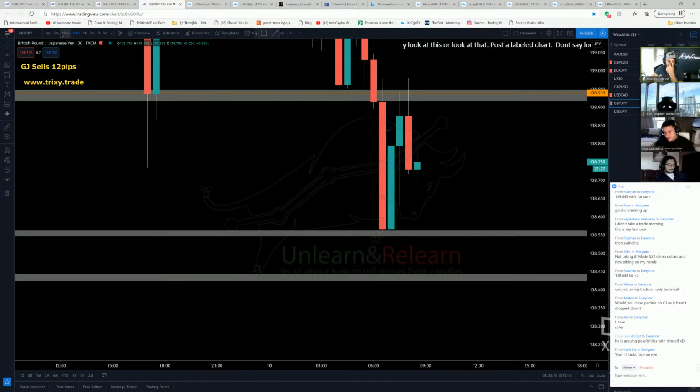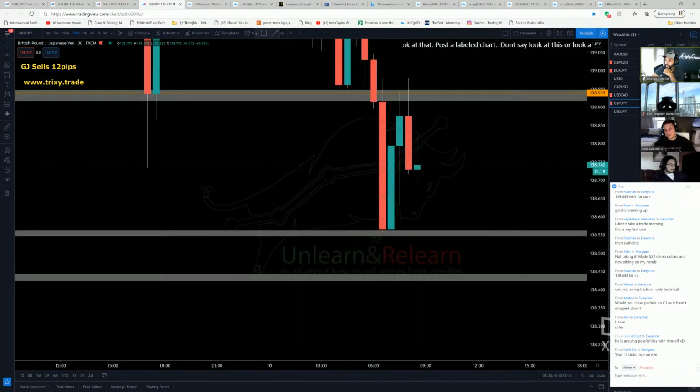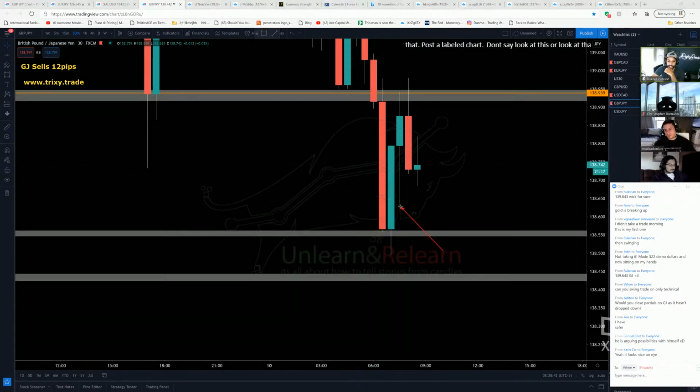GJ 15 minute needs to close bearish or remain a small body. The only problem I have with GJ is this rejection over here. Once price came down, they rejected here. So I'm not sure if this is going to play a role in price coming down and bouncing here or not. Yeah, that's my first target. Let's see.